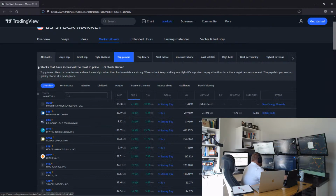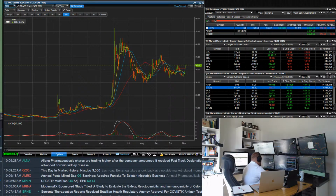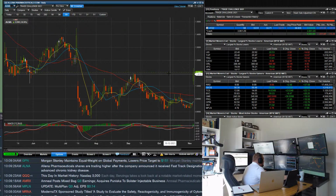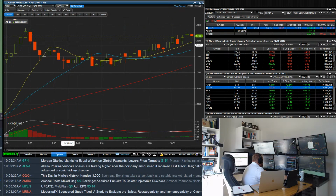Let's take a look here at TradingView again. Most active stocks today are OCGN, ALNA. Let's see ALNA. It's a dollar stock though. That's one of those that might get that big climb again. Do we want to do something with ALNA there? Quick in and out. What do you guys think?